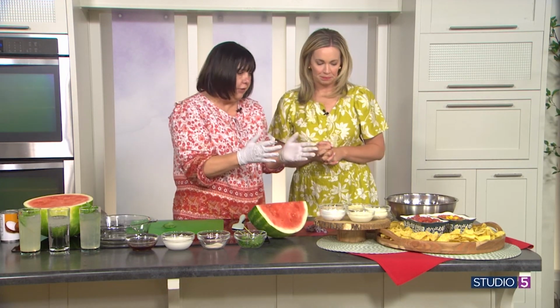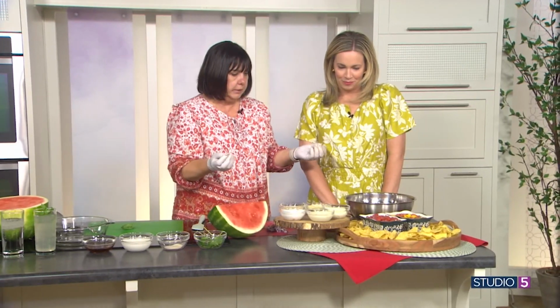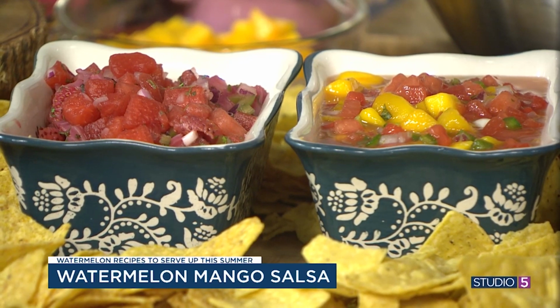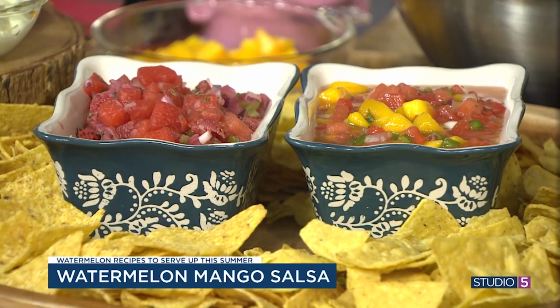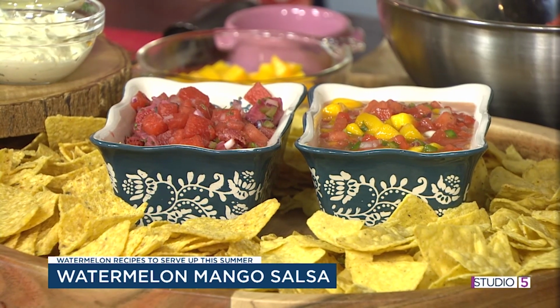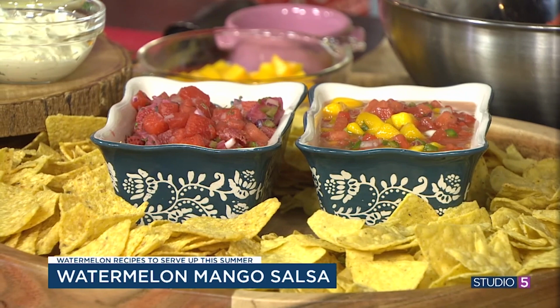My other fun thing has been this watermelon salsa. What really dawned on me with the watermelon salsa is if you have kids that don't like tomatoes, don't like chunky tomatoes, this is your go-to. If you were to take a chip and eat it, you would think, oh my gosh, this is just a regular old salsa. I can totally taste everything in it. And we're gonna make some. We're gonna make a mango one. That's delicious.